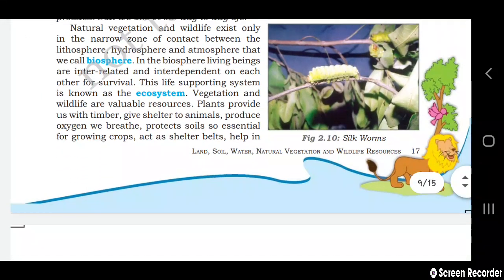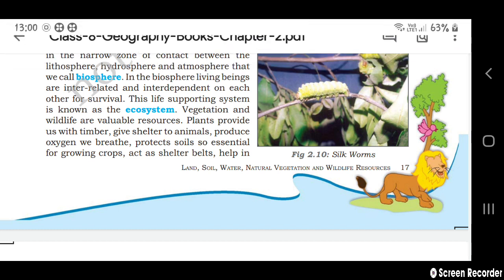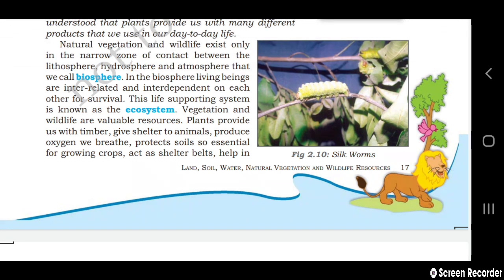Natural vegetation and wildlife exist only in the narrow zone of contact between the lithosphere, hydrosphere and the atmosphere, which we call the biosphere. In the biosphere, living beings are interrelated and interdependent on each other for survival, and this life supporting system is called the ecosystem. Vegetation and wildlife are very valuable resources for us.